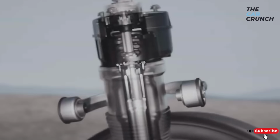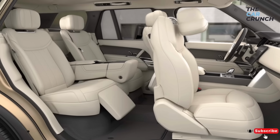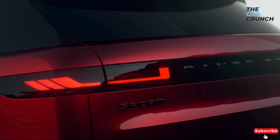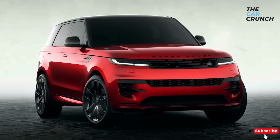Things like a super advanced air suspension system that can handle multiple terrains became standard, as well as luxurious amenities like heated and massaging seats. Now, while all this tech enhances the driving experience, it does mean that there are more potential points of failure and more costly maintenance to keep a Range Rover in tip-top condition.